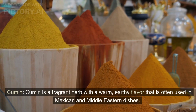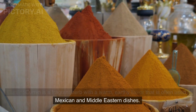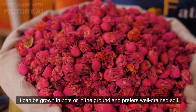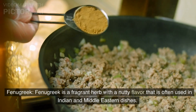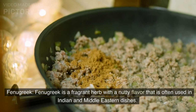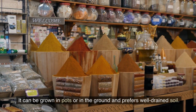Cumin. Cumin is a fragrant herb with a warm, earthy flavor that is often used in Mexican and Middle Eastern dishes. It can be grown in pots or in the ground and prefers well-drained soil. Fenugreek. Fenugreek is a fragrant herb with a nutty flavor that is often used in Indian and Middle Eastern dishes. It can be grown in pots or in the ground and prefers well-drained soil.